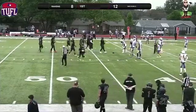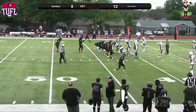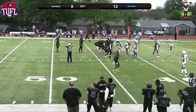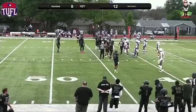Eight minutes left to go here in the second quarter. You got a score of 12-8 as they come out in double tight end, as well as in the pistol. Interesting setup.